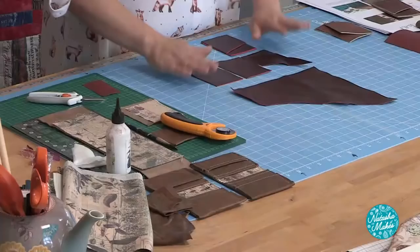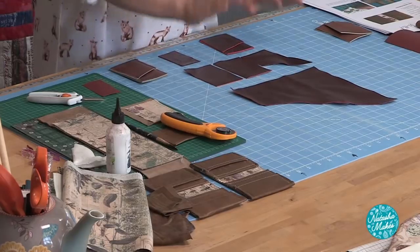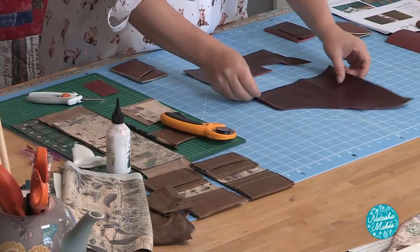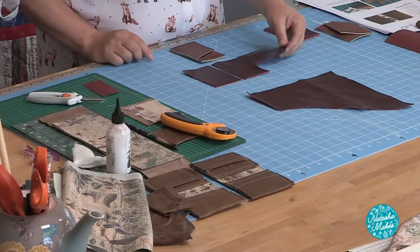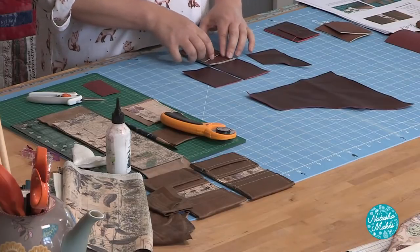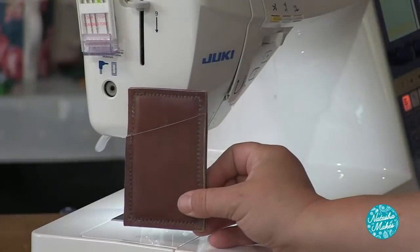So far so good. And this final piece is made from three pieces. Okay, so we've got one, two, three, cut out to the same size. And then this was a little flappy piece on the end. We cut a piece on the bias. Up close. Let's go up close. There we go. So we cut a piece on the bias.